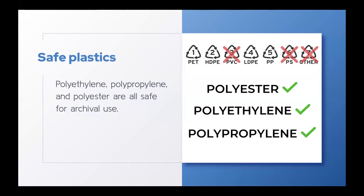So moving on from paper and board here, plastic is another archival storage option. There's three kinds of plastics that are considered inert and suitable for long-term preservation. And these are polyester, polyethylene, and polypropylene. And you'll see these in various clarities and stiffness and types of plastic.